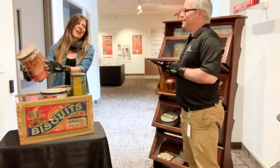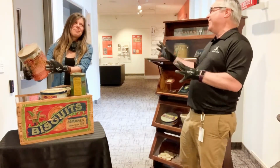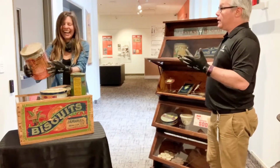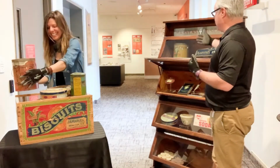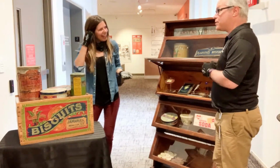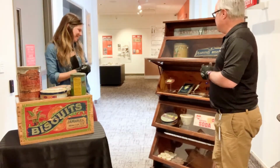Là, ça fait plus de sens. Moi, je pense they didn't get into bottling. Pourquoi ça vient dans une canette? Well, if you looked quickly, you would actually see cream soda and go, oh, they were into soft drinks. Yeah, but sodas were biscuits. Okay. Yeah, for sure.